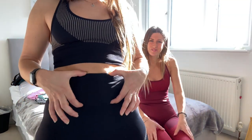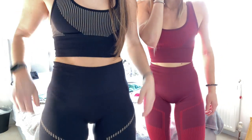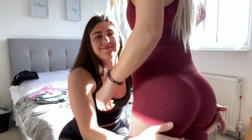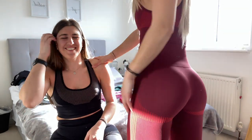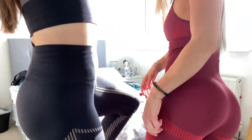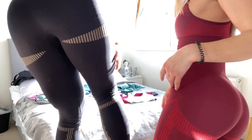The waistband is thick, it ends here, it is very compressive, and the leggings are stretchy but also very compressive. Sports bra, the bum. I don't know if you can see the contouring under your butt, because of the sun, but it's got contouring under your butt. You might be able to see it on the leg ones. There you go, you can see it now. It's really, really flattering.